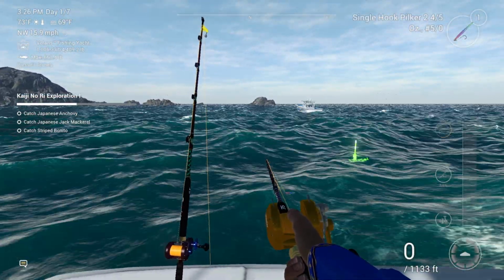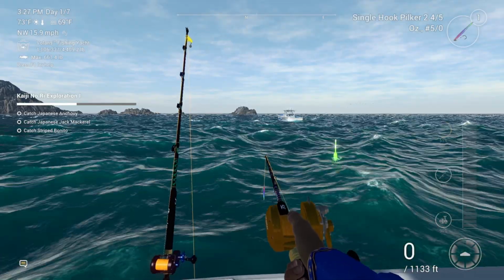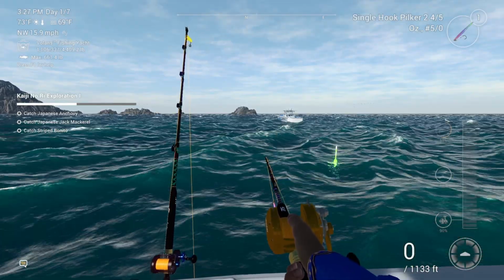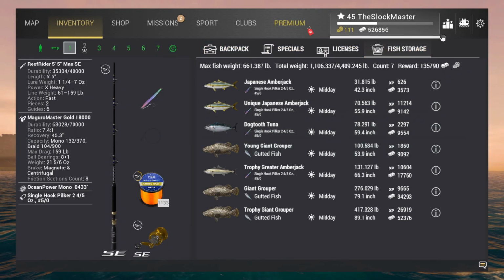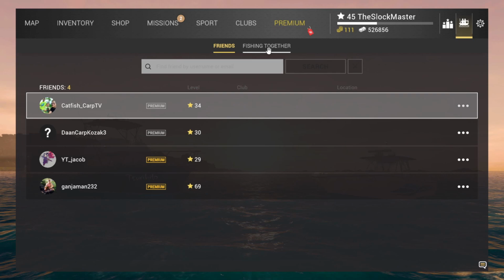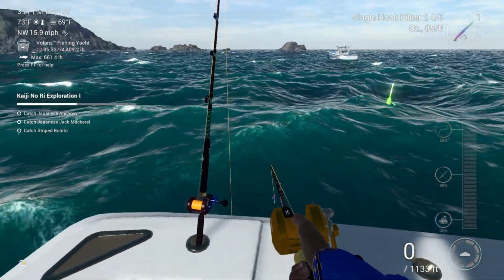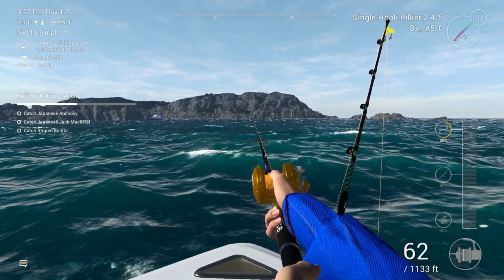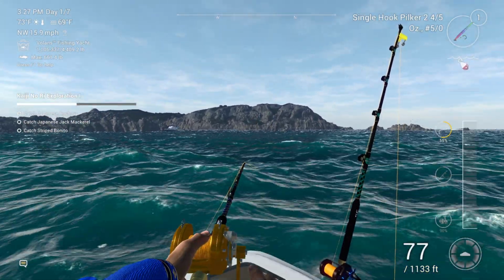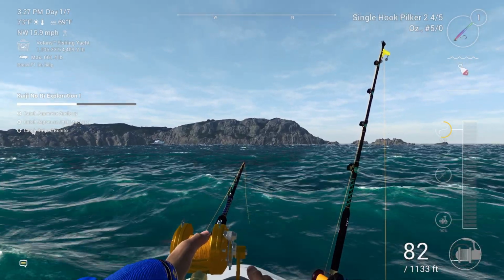Oh, and I also want to show you guys how to fish with friends, because I actually, believe it or not, had to go to YouTube to find out. You pretty much just hit your pause button here or whatever, you go to your friends, and then you go fishing together, and then you set it all up, create it, and then from there you can invite your friends onto your boat. For whatever reason, I had trouble finding that, but it's pretty self-explanatory. I just was overlooking it, I guess, but in case anybody was wondering, that's how you do that.